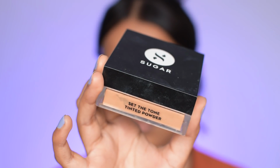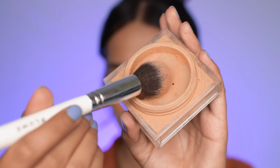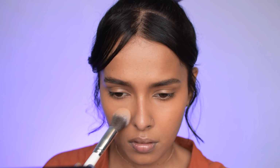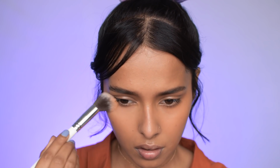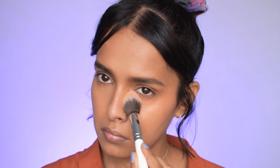A tinted powder is another good option if you want to keep it light. It's for people with more flawless skin who do not need more coverage. The tinted powders available nowadays do not make your skin feel dry. The Sugar Set the Tone tinted powder is really good. It will not dry out your skin. And even the K-Beauty compact is really good. It gives some coverage. It's a really good non-drying compact.